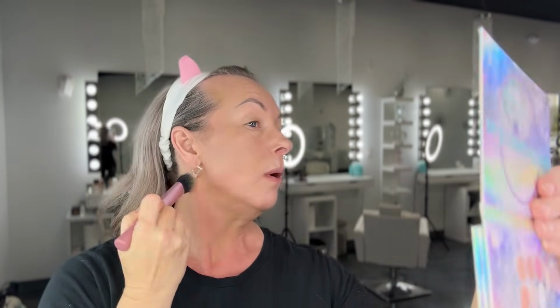Just blending this in, it's super simple to use. It's really creamy, so it's not really harsh like some contour sticks. You gotta like beat yourself to death to get them blended with a beauty blender. This one just will blend so much easier, you guys. And of course, contouring the turkey gobble neck. There we go.